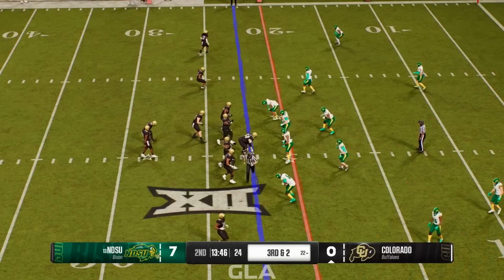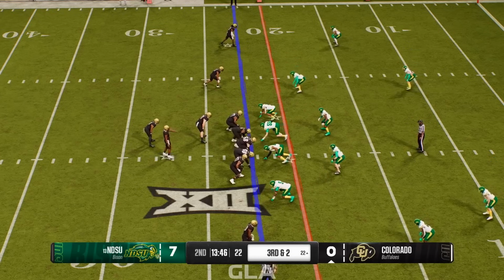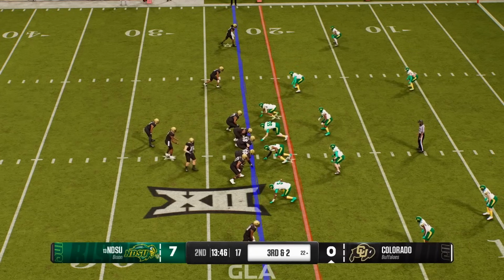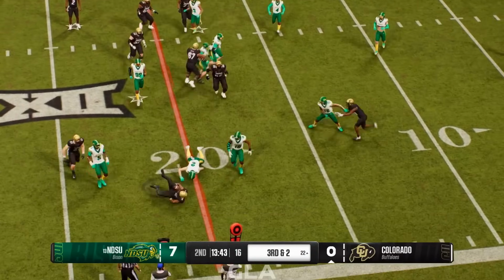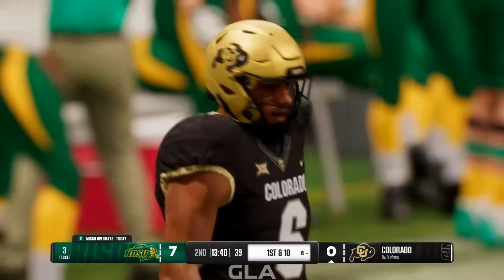Now, they missed a field goal on the last drive, but you need to get points here, so they need to pick up some yardage to at least get in range for their kicker. Trying to pick it up on the ground. The Buffaloes get it past the sticks.